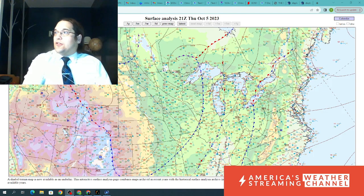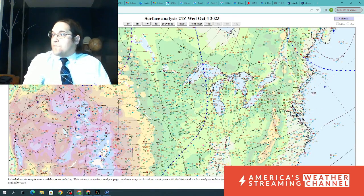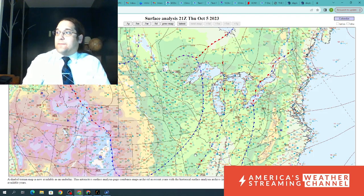Yesterday, when we were taking a look at it about this time, we'll back it up here one day. You can see we had this cold front that was tracking its way through parts of the Midwest, and we had this secondary cold front that was making its way in. The secondary cold front eventually took over, and now, as we see here on the latest map, the secondary cold front is the predominant one.